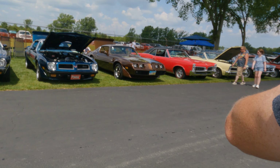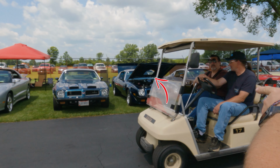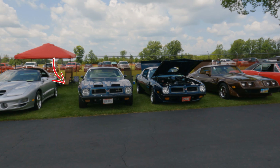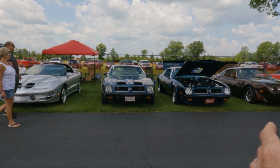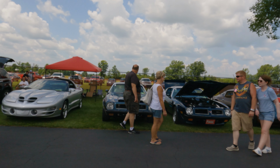This right here, we have a 74 Trans Am. Inside it, we've got the Firebird. So you can see the differences. We talk about the differences occasionally. You can see the differences between the Formula, which is the dual snorkel hood, and the Trans Am with the shaker hood.